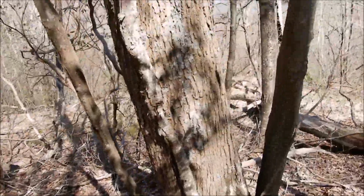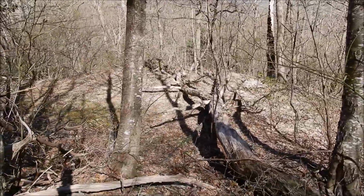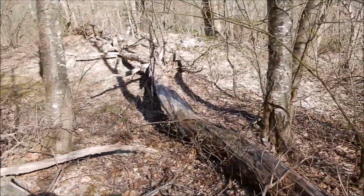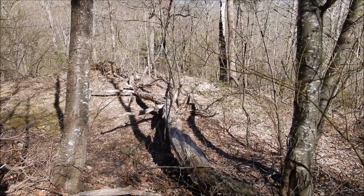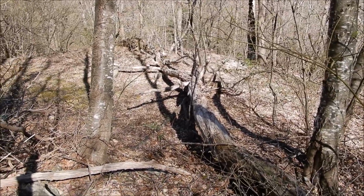Let me move over here. I gotta watch what I'm doing. So that might have been where it was right there. Anyway, the road comes down like this, and then it takes a turn. I don't know if it continues on or not. I can't tell that yet, but this agrees with the marking on the topo map.